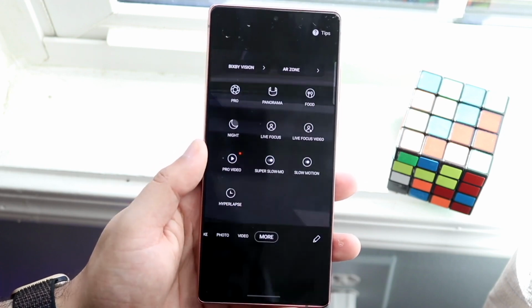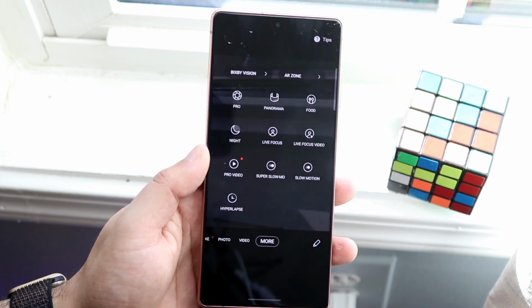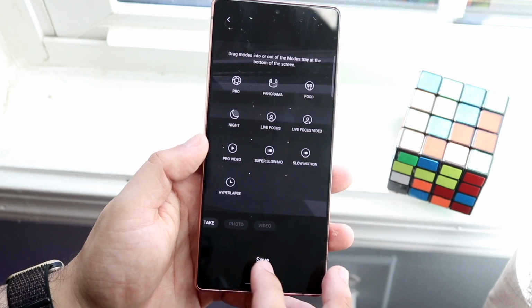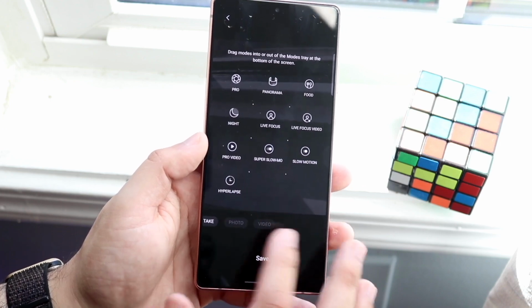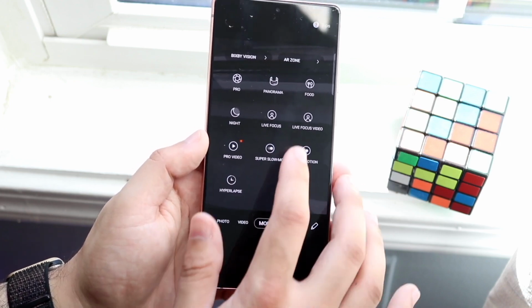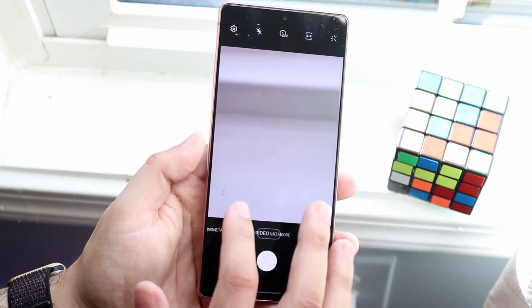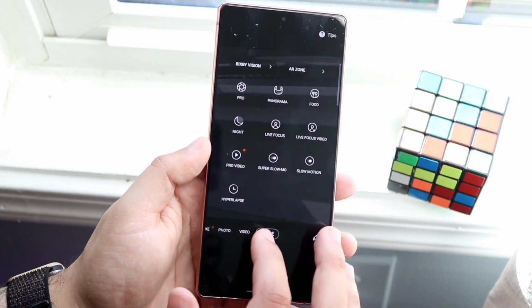I would probably give the S to the Galaxy S21 just for having a little bit more capability, but I don't think it's even that big of a difference. I think at the end of the day, they're both almost the same. And I would not go from a Note 20 to an S21 just because of the camera. That's probably one of the least biggest differences between the two. So that really pretty much covers up the camera difference.